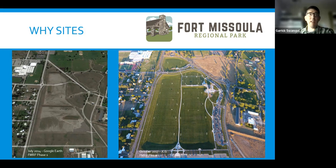In this slide, this is an aerial imagery of phase one taken in 2014 prior to construction, and then an aerial in 2017 post-project completion of phase one.